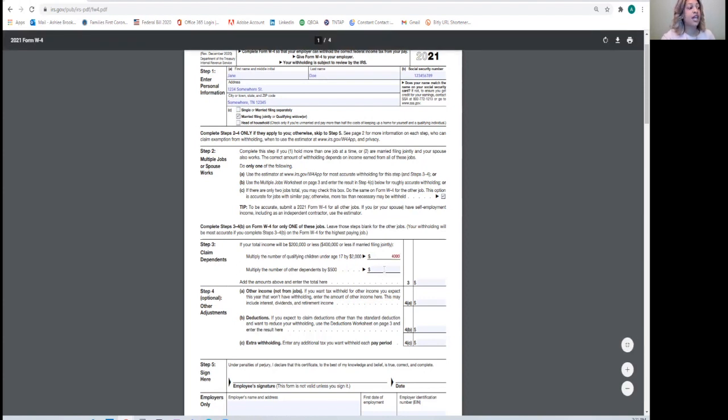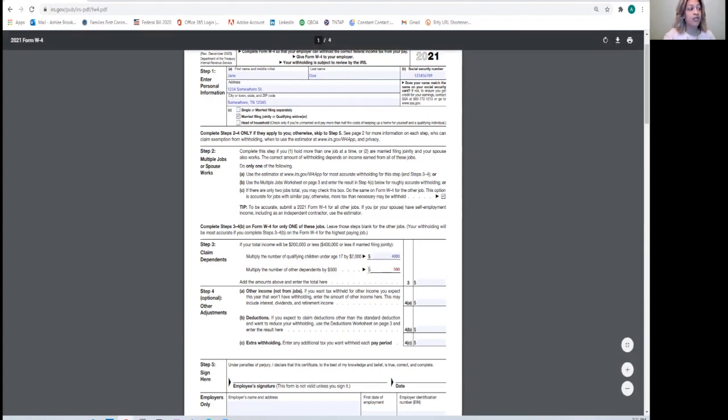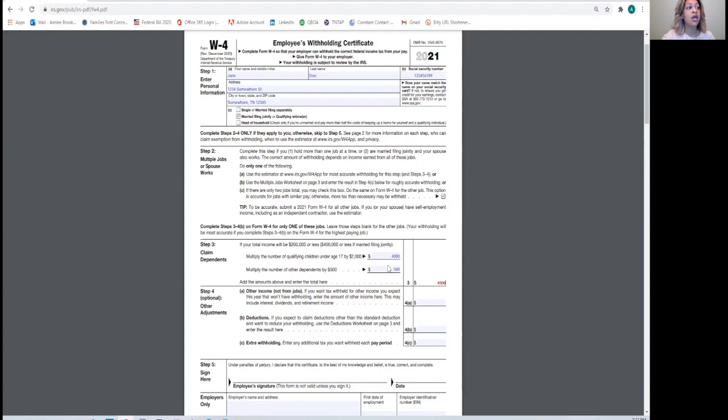And let's just say that they are claiming their mother because they paid more than 50% of support for her. So they're actually going to multiply that one dependent, their mother, by 500. So you will put 500 here. So we're going to add that up and that'll give you $4,500. So pretty much this is telling you that you will actually receive a credit on your tax return. When they're calculating how much tax to withhold from your pay, they do take into account any child tax credits or dependent care credits that you do have.